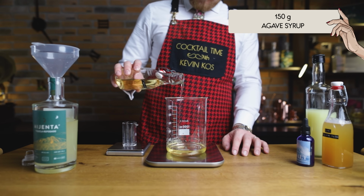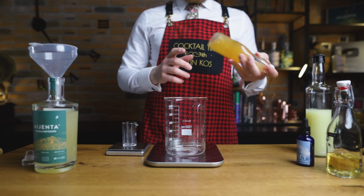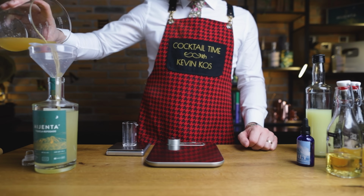Add 150 grams of agave syrup. This is 3 parts agave nectar and 2 parts water. And in place of egg whites, but also for some extra flavor, 123 grams of grapefruit super foam.